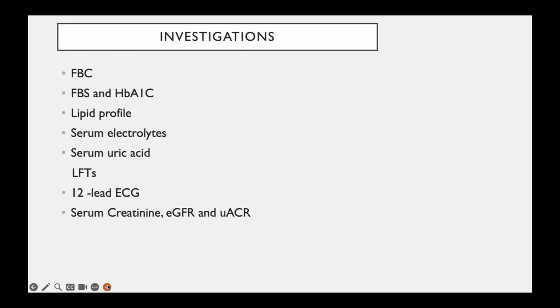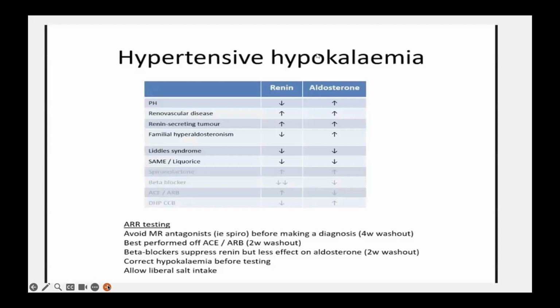So the basic investigations were like these: full blood count, fasting blood sugar, serum uric acid, 12-lead ECG, serum creatinine with eGFR, and UPCR. If a patient presents with hypertension and hypokalemia, what are the causes? It can be primary hyperaldosteronism, where renin is low and aldosterone is high. If both renin and aldosterone are high, then we need to consider either renovascular disease or renin-secreting tumors. In familial hyperaldosteronism, aldosterone is high. In Liddle syndrome, renin and aldosterone are both low.